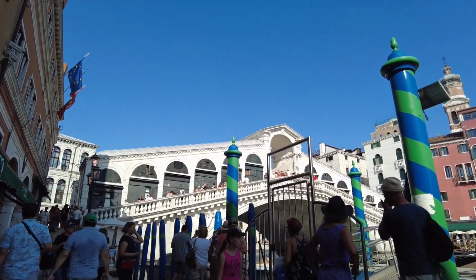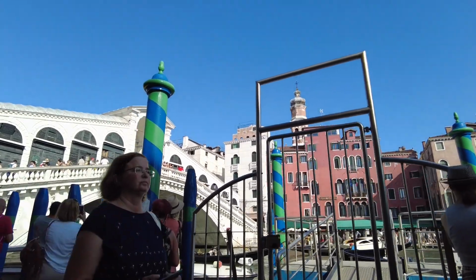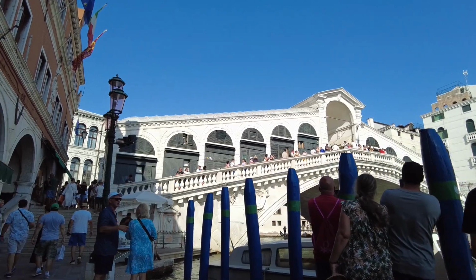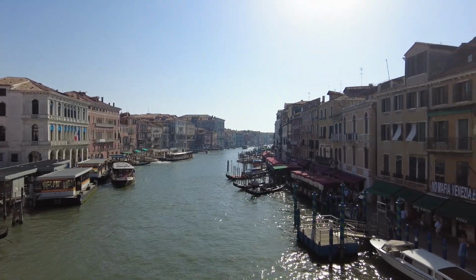This is the Rialto Bridge. It was constructed during the 16th century and connects the San Marco and the San Paolo districts. It not only has a good view of the Grand Canal, but it also includes shops on top of the bridge that span the entire length.